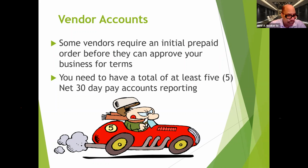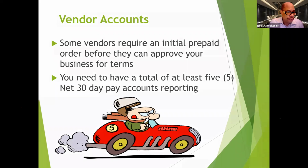So you need to have a total of at least 5 net 30-day pay accounts reporting, 5 starter vendors. That's what you need. That's the goal right now. Starter vendors, 5. That's why I got this card. The card got the number 5 on it. Check out the smoke, but check out his face. He's like, yo, I got credit and we rolling. All right, so that's the move: 5 starter vendors.